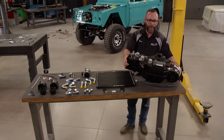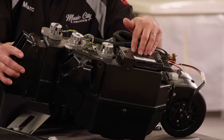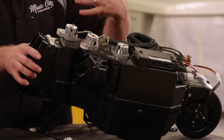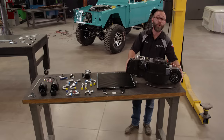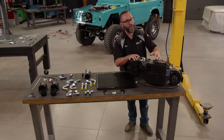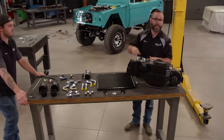But the coolest part about it probably is that it's all electric. So it's got this little control box here, as well as all the servos that modify your doors, your blend door, your temp door, as well as your blower motor speed. So it's pretty cool. But we do have some things we need to do to this thing before we can get it installed for the final time. So I'm gonna go ahead and do that here on the bench, get this thing in the truck.